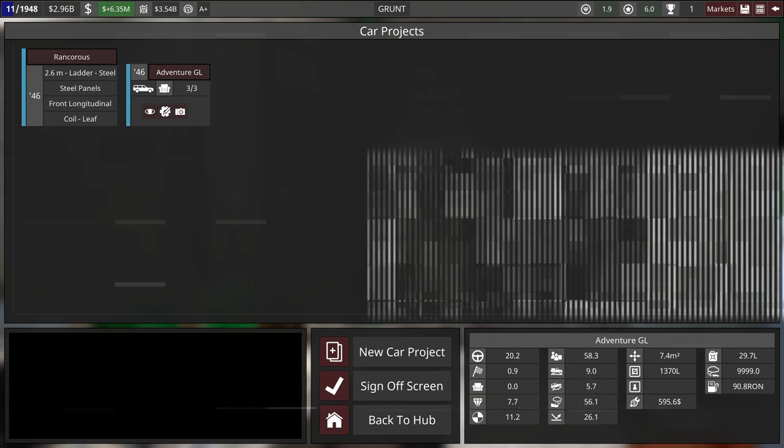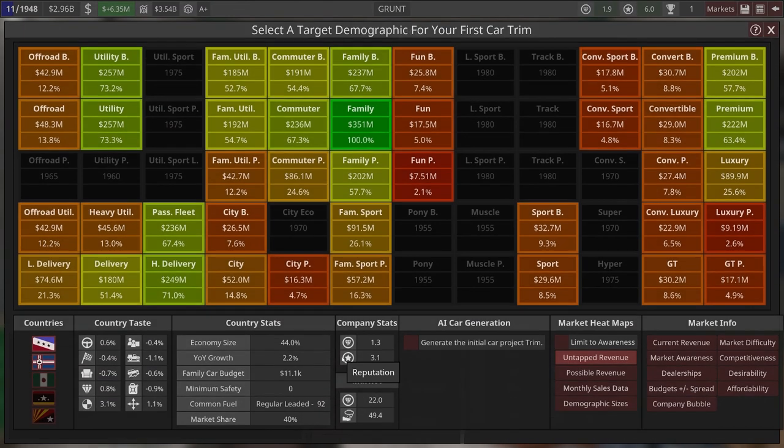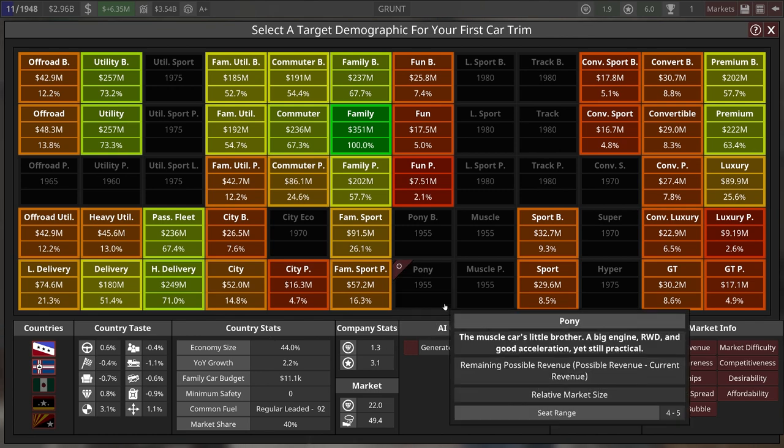So we've got a Rancorous Adventure GL, as you know already. We're going to start an entirely fresh car. The conventional wisdom is you do a facelift on the car that you're already producing. But no, I need something entirely different. Now then, let's have a look here. Now, what's going to light us up here?